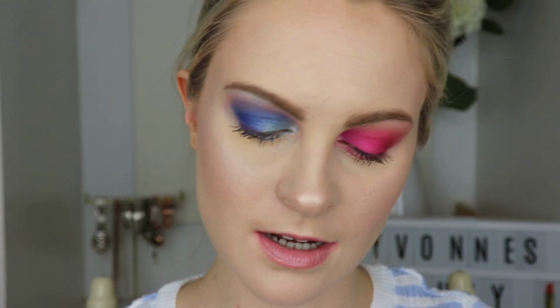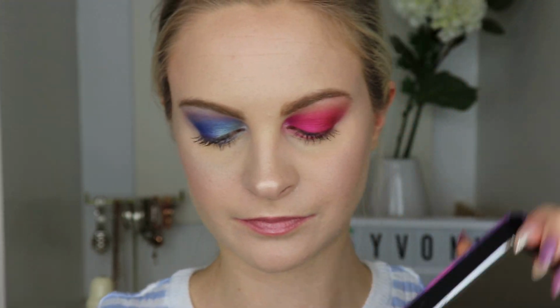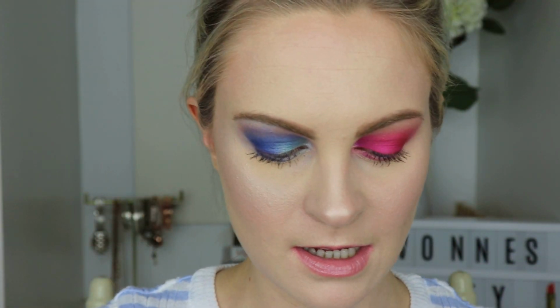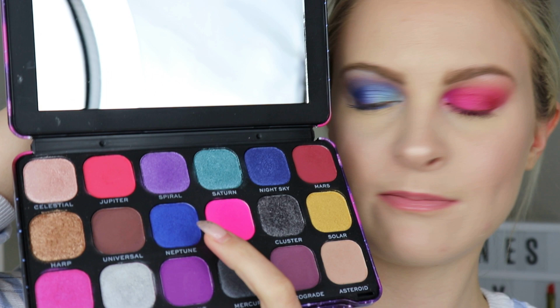Okay, I'm back. So I just added, as you can see, a small bit under the eye. I used Dimension and Jupiter for under the pink eye, and then I just used Neptune for under this eye here. I really like the effect that's sort of added. It's brought everything together. It looks much more seamless.